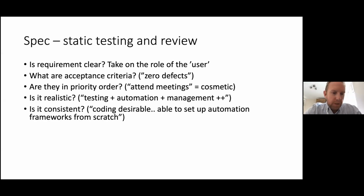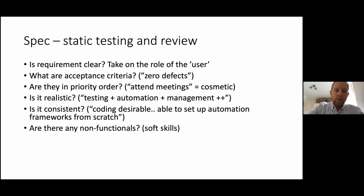Also, a big bugbear of mine is consistency. Is it actually consistent throughout? Does the start of the document actually match the end of it? If it says at the top, coding is desirable, and then at the bottom it says, must be able to set up automation frameworks from scratch, that's, again, highly doubtful what's going on there.